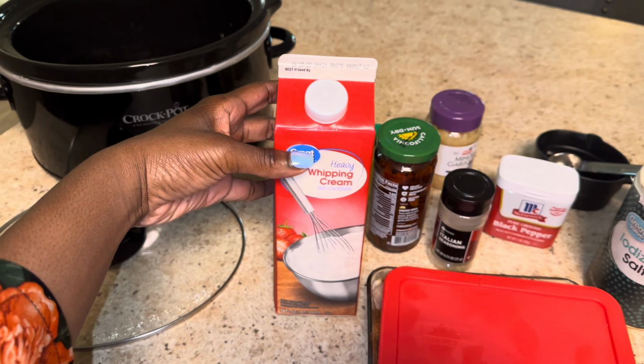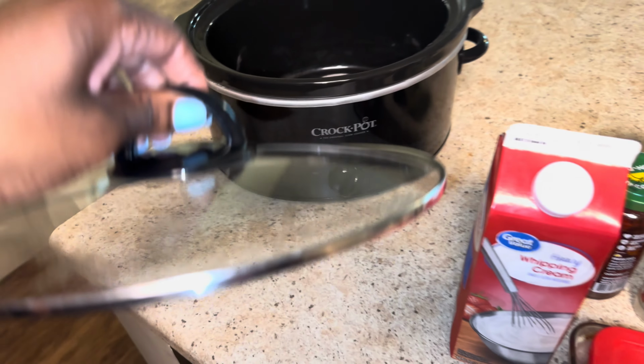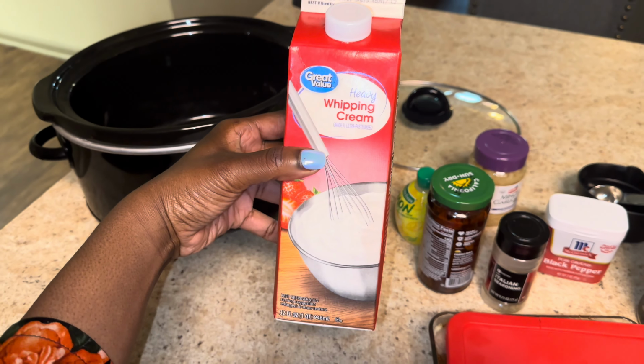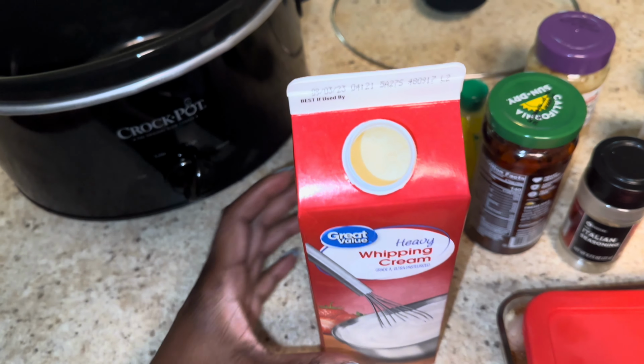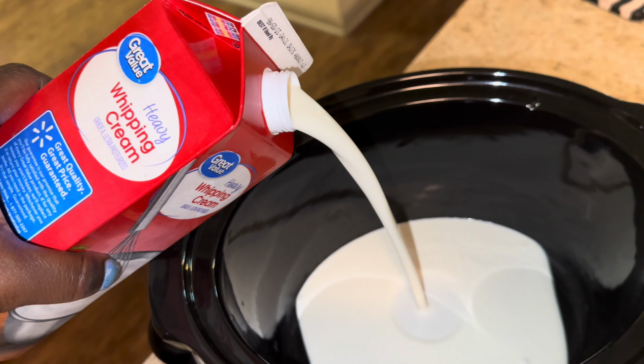So first I'm gonna need about, y'all hear that sizzling already? I already preheated the crock pot. But it says put about 16 ounces of this. So I'm gonna put half of this. I'm trying to do everything with one hand. So pour about half the heavy whipping cream.